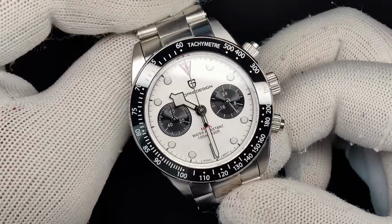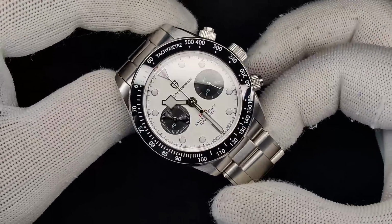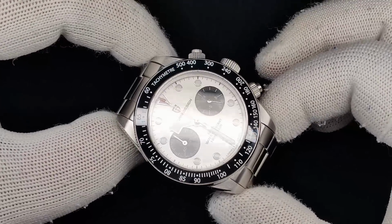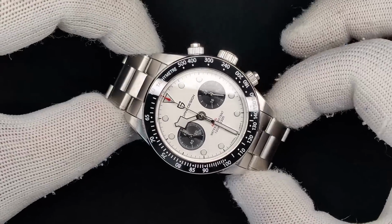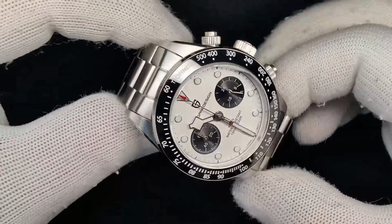I was quite surprised by it because it does weigh quite a bit. This is sized for my wrist. It weighs over 150 grams. It's about 154, 153 grams. So it's quite a heavy watch for being quartz. And I was just surprised by it.